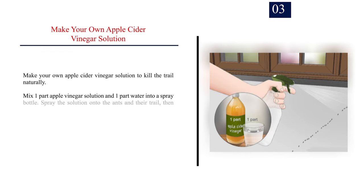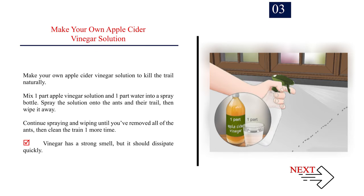Number 3. Make your own apple cider vinegar solution. Make your own apple cider vinegar solution to kill the trail naturally. Mix one part apple cider vinegar and one part water into a spray bottle. Spray the solution onto the ants and their trail, then wipe it away. Continue spraying and wiping until you've removed all of the ants, then clean the trail one more time. Vinegar has a strong smell, but it should dissipate quickly.